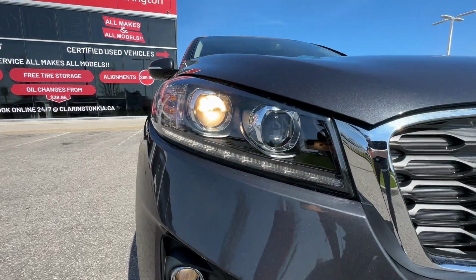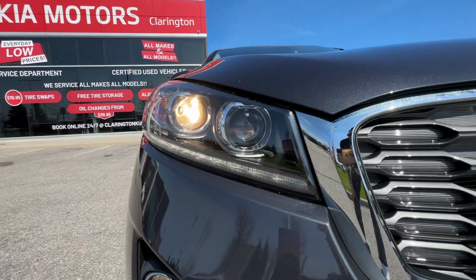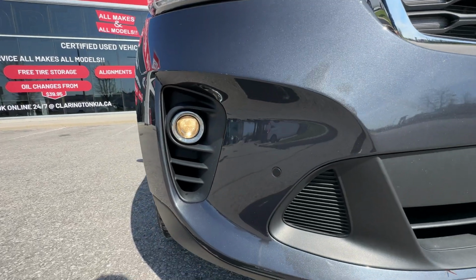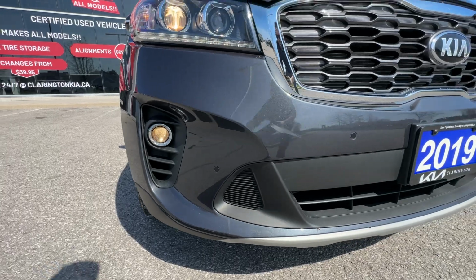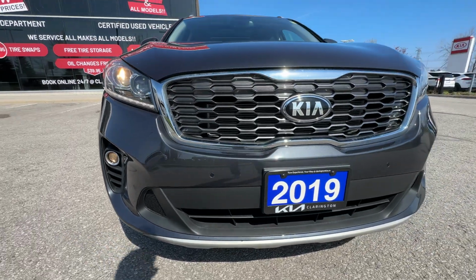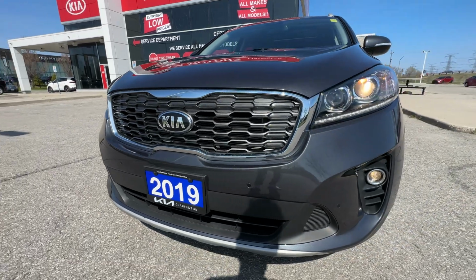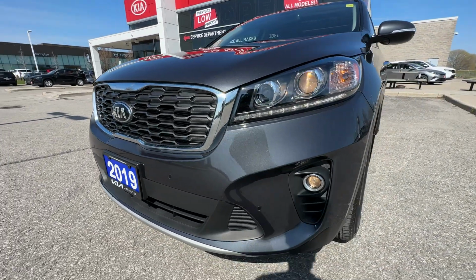Now, looking up front here, you can see these beautiful headlight design with the LED daytime running light, and then down below, we have the nice little fog lights there, kind of tucked away. The front bumper is looking in great shape here. You can see that nice Kia logo up front. Beautiful color on the vehicle too. It's a dark navy blue on here.